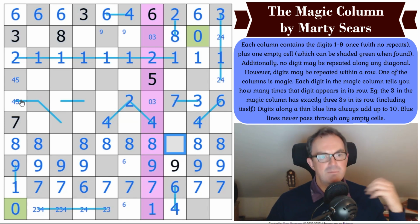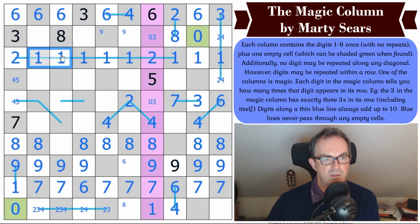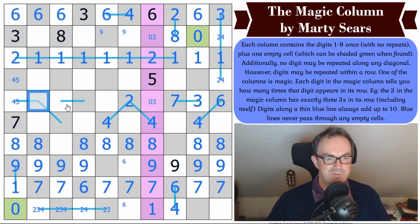Right. So maybe that line then. Yeah, oh, actually, yes, look, that line can't have a 1 on it. So these digits have to be quite low. So if that's a 5, we've got to go 2, 3. Which actually might be perfectly possible. These 2s and 3s don't matter. Ignore them, Simon, ignore them.